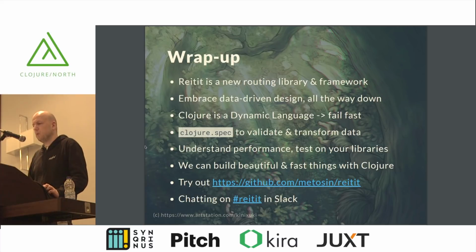But wrapping up, Reitit is a new library we have been building. But the big lesson is that this data-driven design in the libraries and in your applications is the way to do it. Specs help you to validate and transform data. And because we have a dynamic language, we should always fail fast, and we can do that. And performance: you don't have to be interested in performance, but I didn't know much about it, and after deep diving here, I think I'm a better programmer because of that. I understand how it works. If you're maintaining libraries, please test your libraries. They might be really slow, and there might be some small things which make them really fast. And I think we can build beautiful, fast things with Clojure.